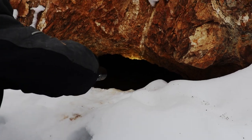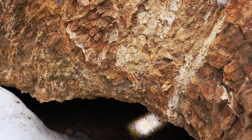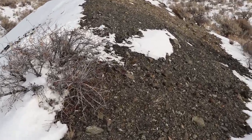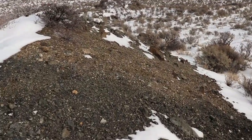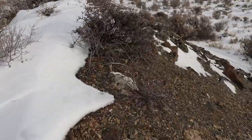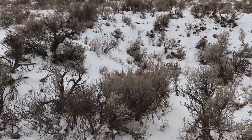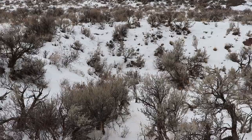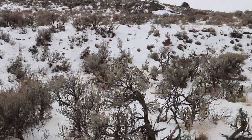Seeing anything? See the quartz vein right there, what's left of it. I'm still not sure that's the one I ventured into. It doesn't have a huge tailing pile. I'd say it goes back in from this waste rock pile maybe 250, 300 feet. I almost think this was the spot with the adit going back in there, and it's been covered up. I could be wrong.